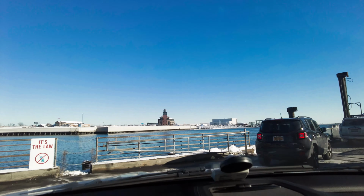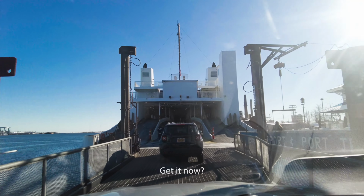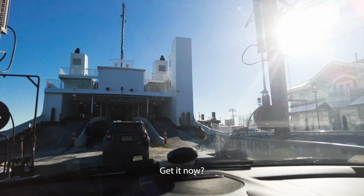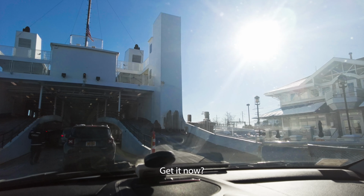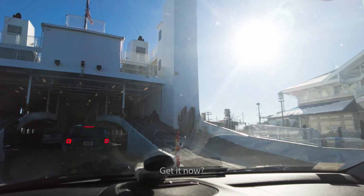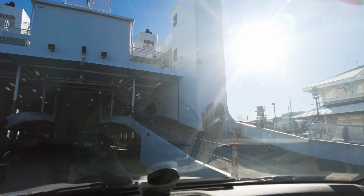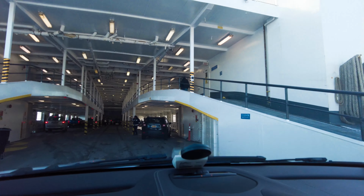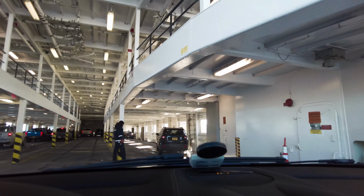There are 2 decks for cars. You can see coming up there's an upper and lower ramp. It's a bit hard to tell, but it doesn't seem like there's any accommodation made for disabled passengers, and foot passengers seem to have to walk up the car ramp, which is not ideal. We're in a pretty large SUV, but it's okay, we're just directed into our position.